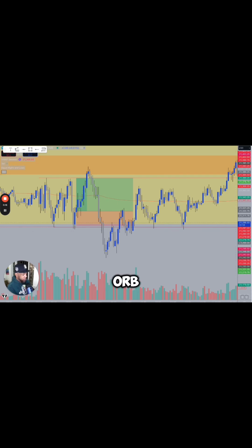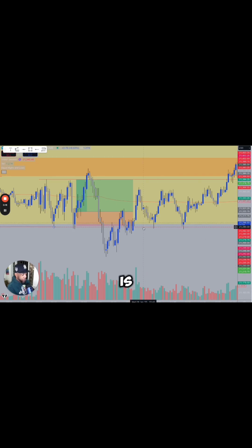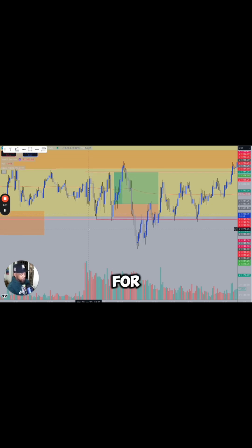by the ORB right here, which is this line and this line. These are the lines depicting the opening range of the market, the first 15 minutes from 9:30 to 9:45. So I have that to give me a directional basis. But aside from that, I stick to my smart money model for entry.